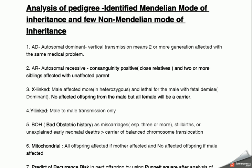When you consider autosomal recessive, there is consanguinity in the family and two or more siblings are affected with unaffected parents. For X-linked, the most important factor is inheritance from an unaffected mother to children, especially boys, but no inheritance by an affected male to the opposite sex.